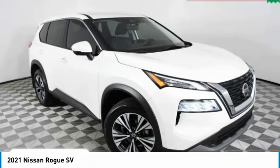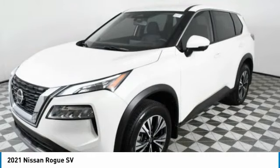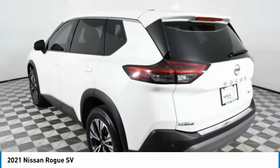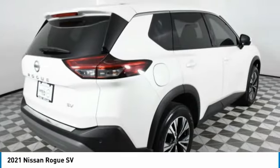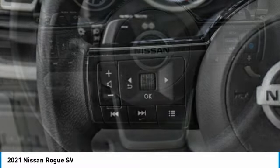Come test drive 2021 Rogue. The stylish Rogue gets 27 miles per gallon and still boasts nearly 58 cubic feet of cargo space. With a 5-star side impact safety rating and confident handling, the Rogue is more than you expect and everything you deserve. This vehicle has less than 25,000 miles.